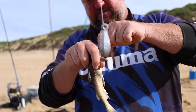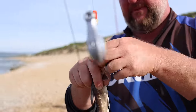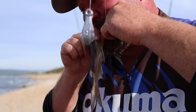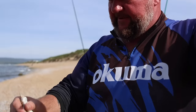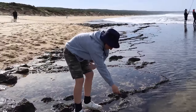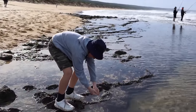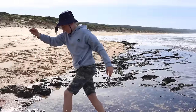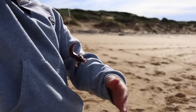Alright, so this one swallowed the hook, so all I'm going to do is bite it off and then let it go. Do you want something to help you cut it? Yeah, fine. Okay, there we go. You just hold them like that.